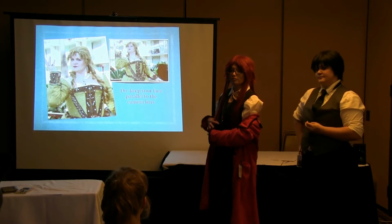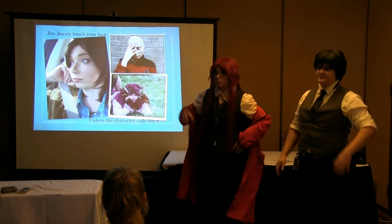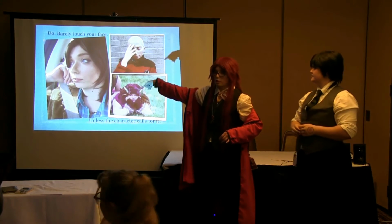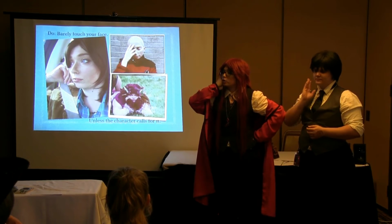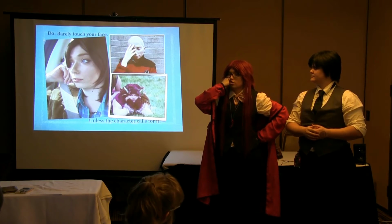You guys are my senior pictures. So, do barely touch your face, or your hip, or whatever, unless your character's calling for it. So in these pictures, gender bent Sam Winchester over here, if I actually put my hand on my face, it's going to move my cheek up. The muscles are going to move, and everything is going to look really weird. You got what I'm saying? Yeah.